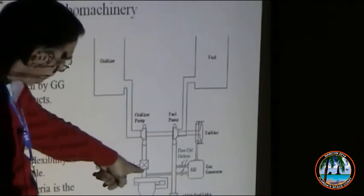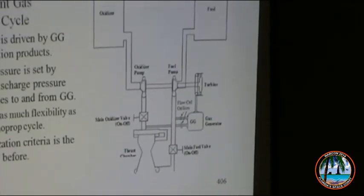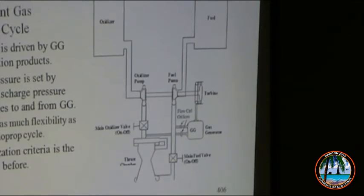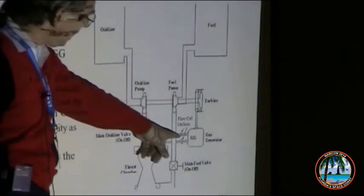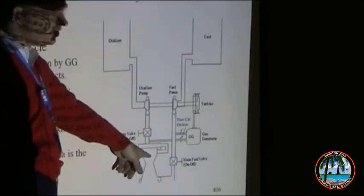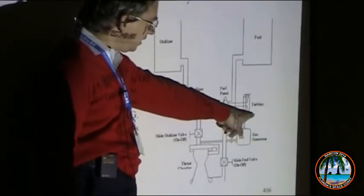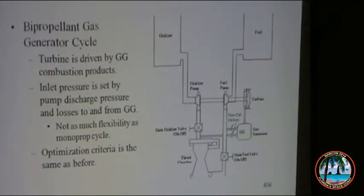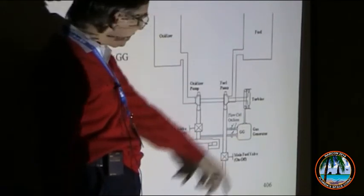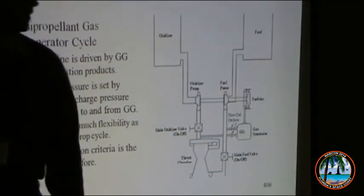And partway along the way, there are tap-offs for oxidizer and fuel that go into a small auxiliary combustor called a gas generator, which makes hot gas, typically at relatively low temperature and rich in fuel. And that hot gas, which is basically the pressure in the gas generator, is typically on the order of the main chamber pressure. And that gas expands through a turbine and ultimately basically goes to atmosphere. Again, there are some places where purists would argue, but the turbine basically has gas available to it at perhaps a little less than chamber pressure and atmospheric pressure on the downstream side.